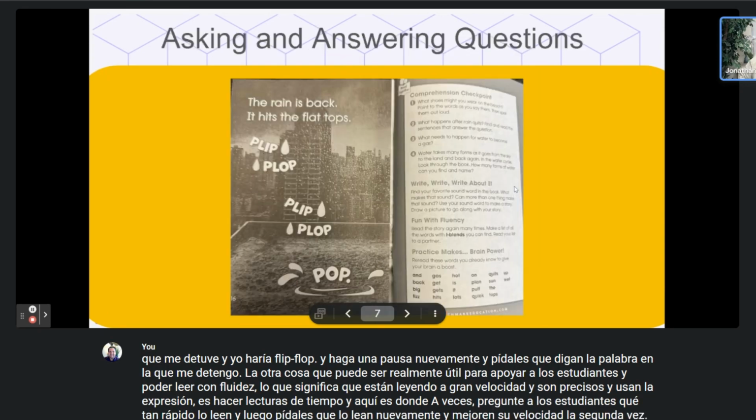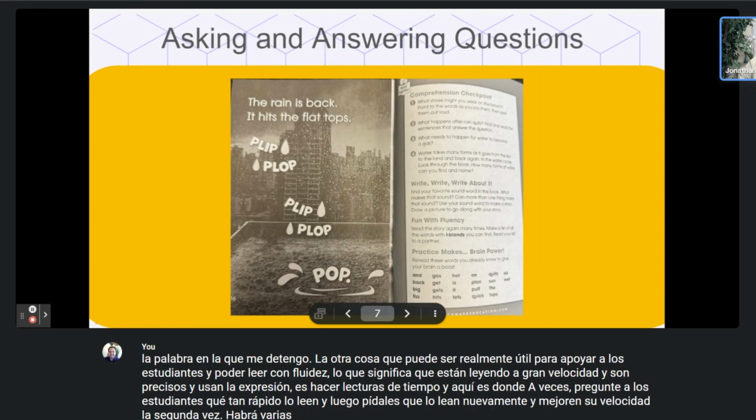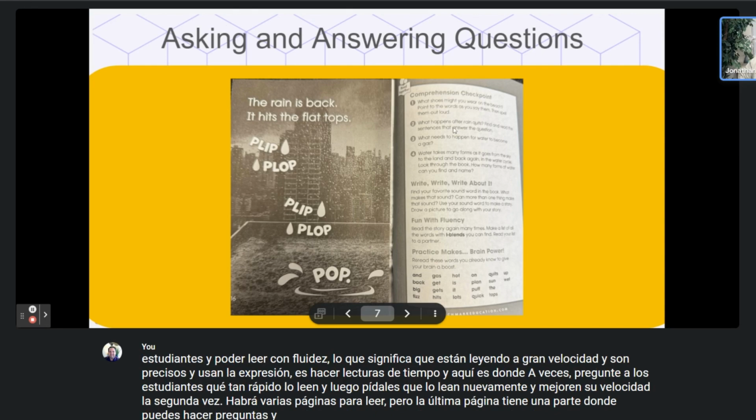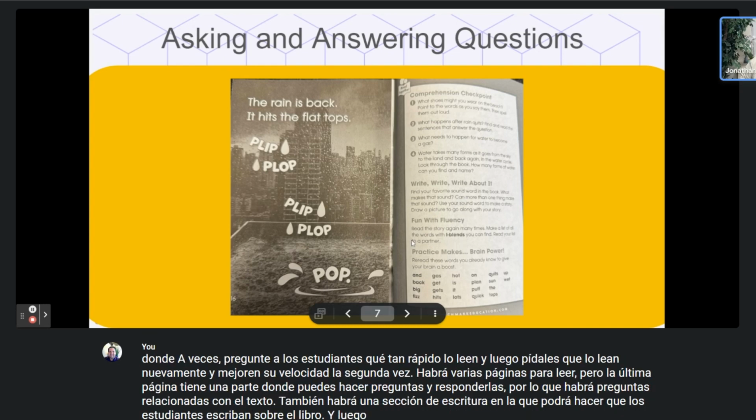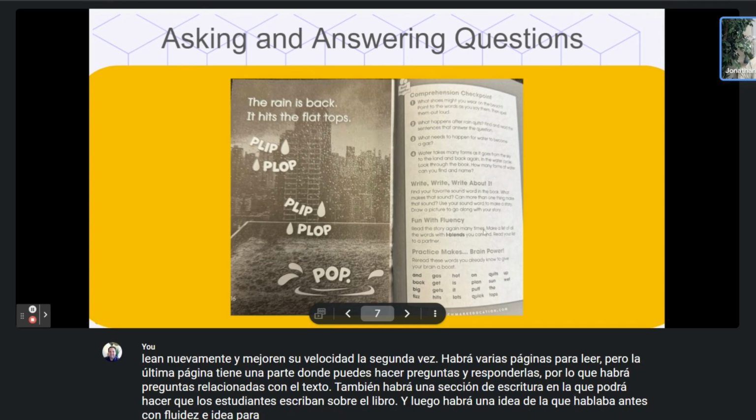There will be several pages for reading, but the very last page has a part where you can ask and answer questions with them. So there will be questions that relate to the text. There will also be a writing section that you can have students write about the book. And then there will be an idea, as I was talking about earlier with fluency, an idea for you to continue practicing with fluency and put a fun spin on it. And then at the very bottom, I want you to pay special attention to this.